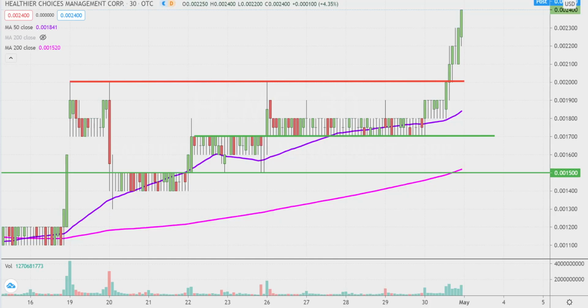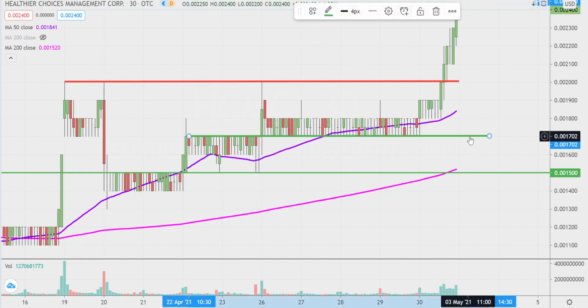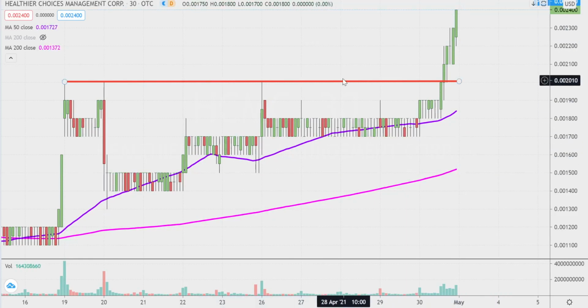Well, finally happened today. Got the breakout, and a glorious breakout it was. Huge move here, so a lot of updates need to be done. First I'm going to do is just some house cleaning. Go ahead and get rid of these lines down here. Sure, they still pertain to the chart.